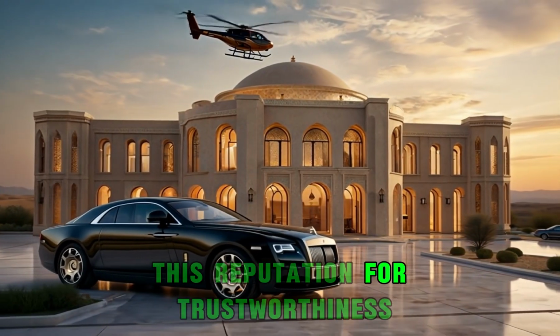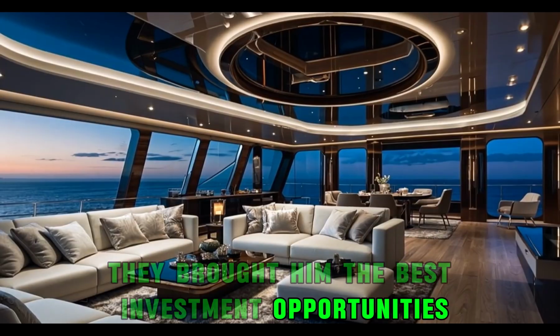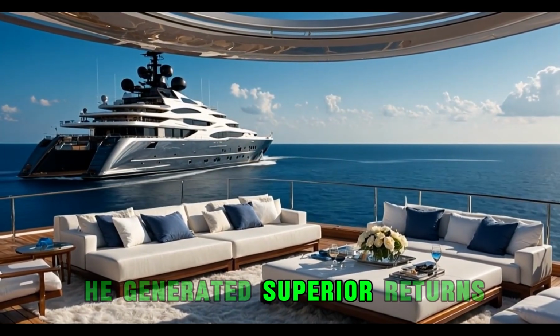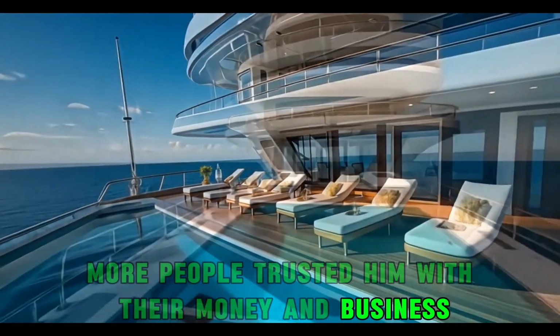This reputation for trustworthiness created a virtuous cycle. Because people trusted Morgan, they brought him the best investment opportunities. Because he had access to the best opportunities, he generated superior returns. Because he generated superior returns, more people trusted him with their money and business.